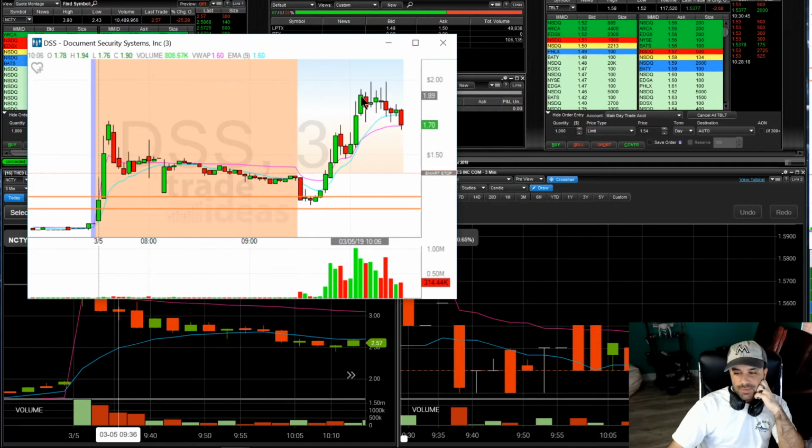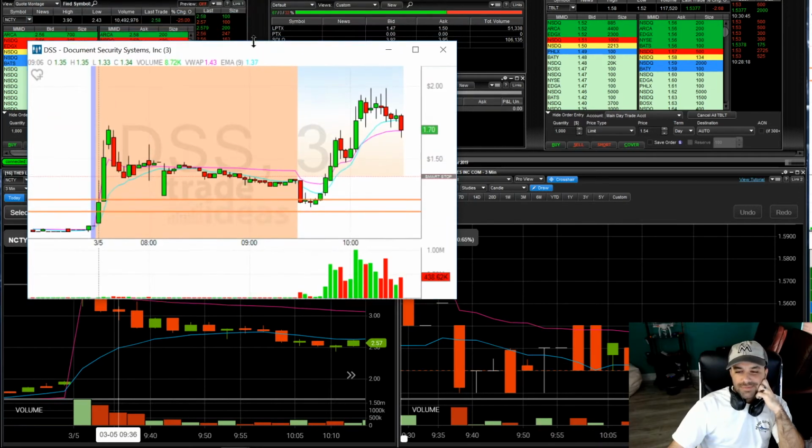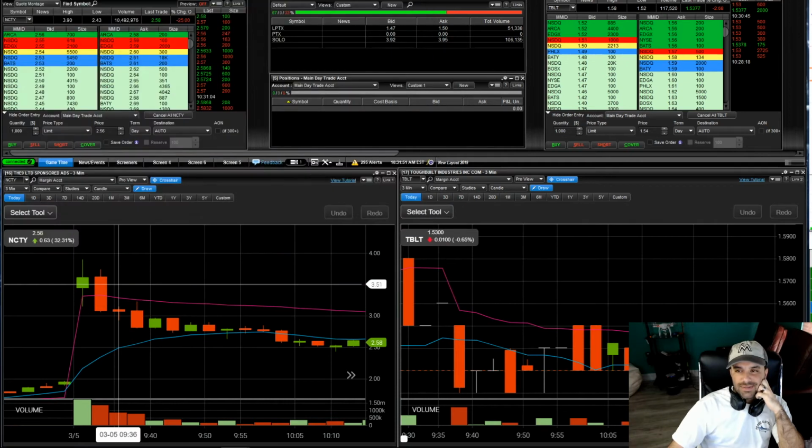Then, big mistake, it made a nice move. Then it consolidated in here, right above this initial morning high at 1.70. So that was a nice entry there, but it couldn't break $2, and now we're trading back down here. Really just one-and-done moves. The moves are pretty decent on these one-and-dones, but it's just not feeling right.